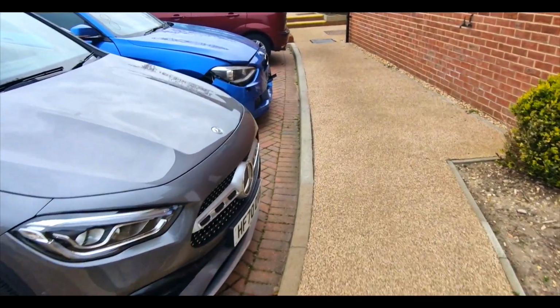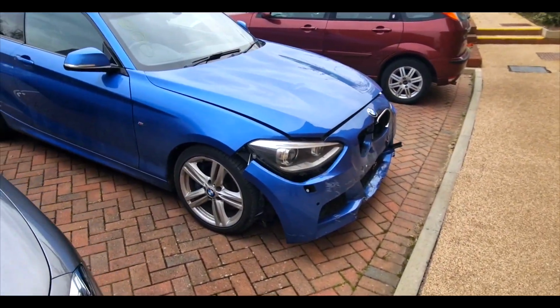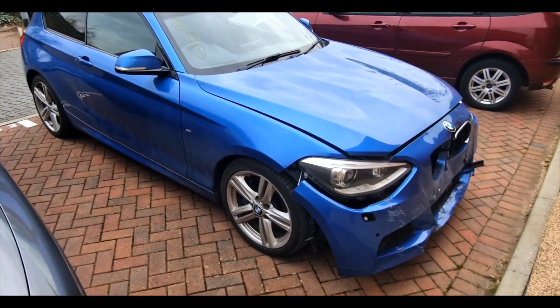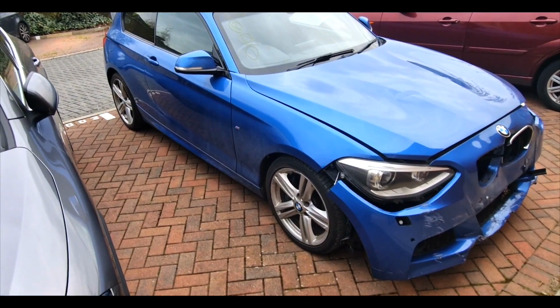New car day, he says. New car day. Here it is. Here's your Fiat 5. Oh, sorry. Here is your 1 Series.